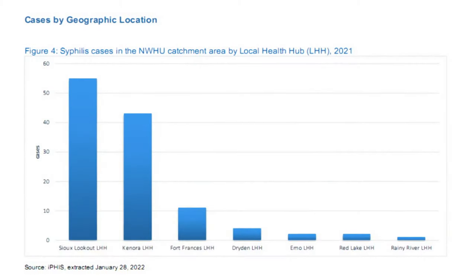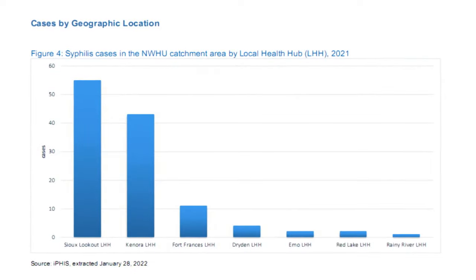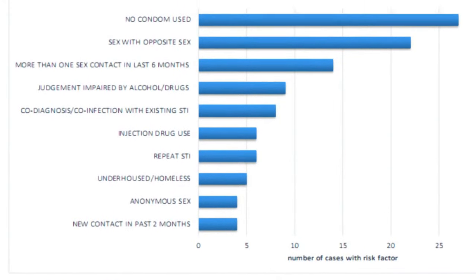46% of the cases last year were in Sioux Lookout, 36% were in Kenora, and 9% were in Fort Frances. Medical Officer of Health Dr. Kit Young-Hoon addressed the issue at her weekly news conference and spoke about where she thinks the increase stems from.